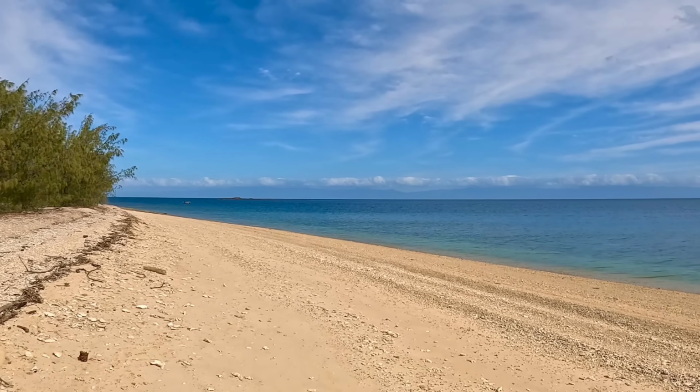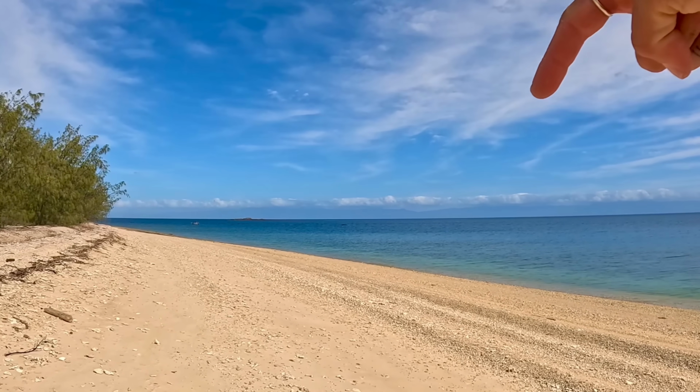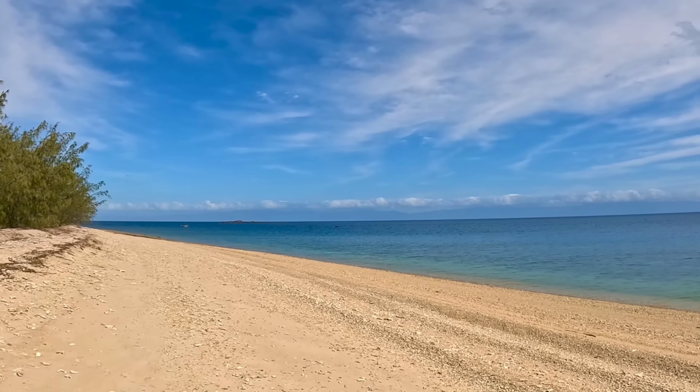Guys, my drone's just died, but I don't know if you can see, there's more whales. Oh my gosh, it's just come up. Hectic!